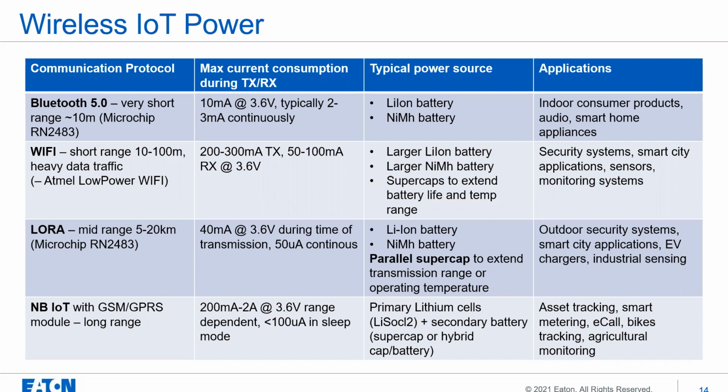So at 3.6 volts, you're going to get many more pulses. The time aspect can vary depending on how much data you're transmitting. In this case, we still see batteries in these applications, and we really see them in all the applications on the page because you want a long runtime. But they're using supercapacitors to extend the battery life and also the temperature range. And so we see this in security systems, smart city applications, and different types of sensors.